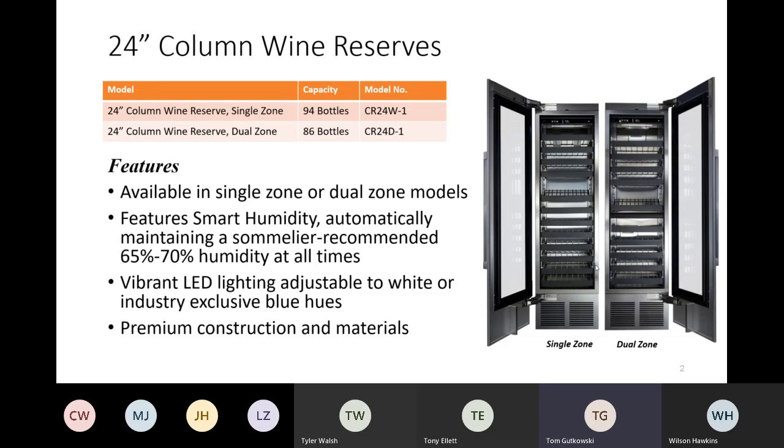The other thing is the all stainless steel construction. Sorry, I couldn't see it because of the bar. All stainless steel construction, the way they're built, the way they're manufactured to our commercial heritage. And again, we're going to dig a little deeper into that as we go along in the presentation.